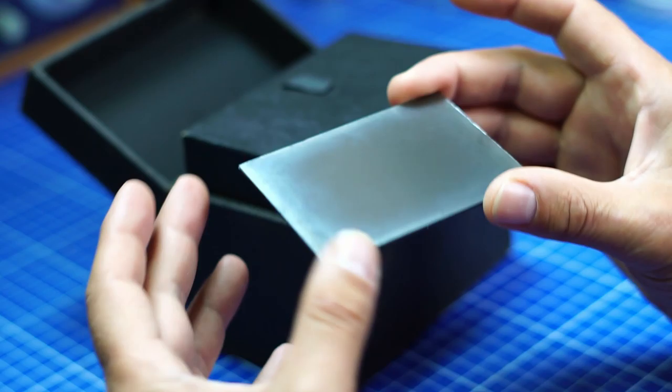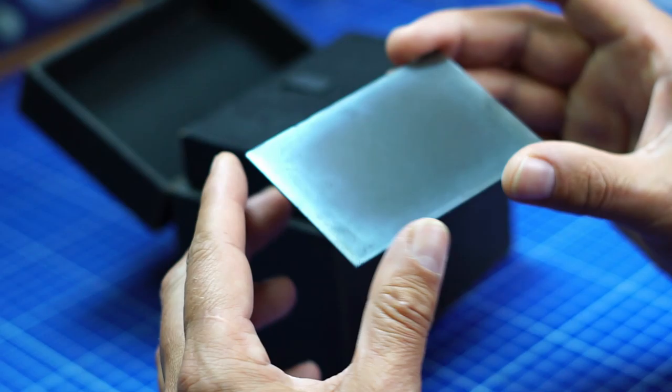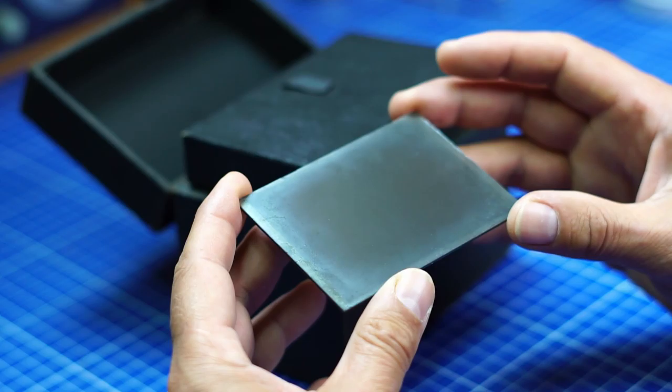I'll scan it, so you can't notice here. This is a negative. You could guess there is a train or something like that, and I was very curious, so I just scanned it on my scanner, and I will show you the photograph just after that.